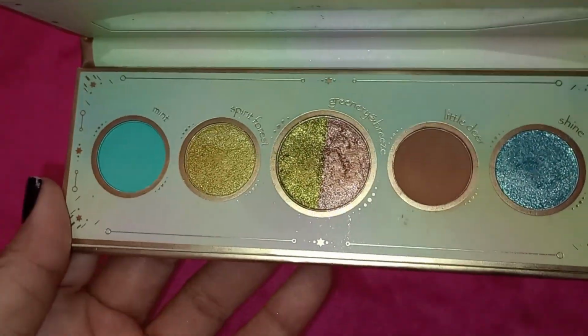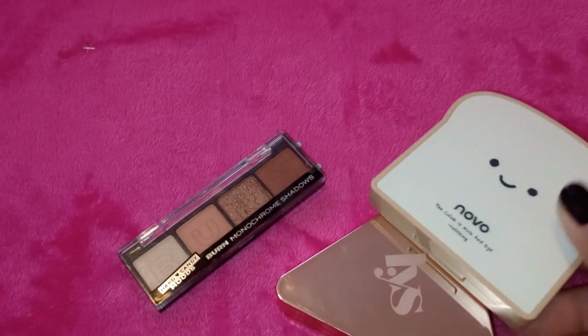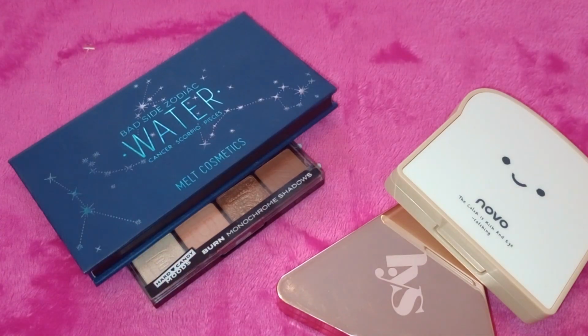I kind of feel like there should be more greens or something in here, considering it's a forest theme. Just my opinion, but what do I know? The rest of these are just kind of random, so let's go through these real quick.